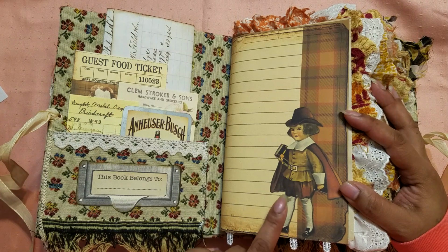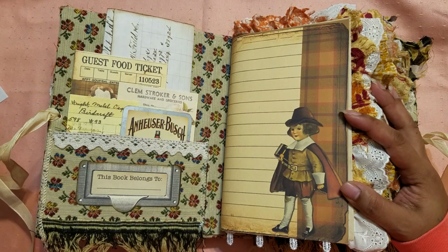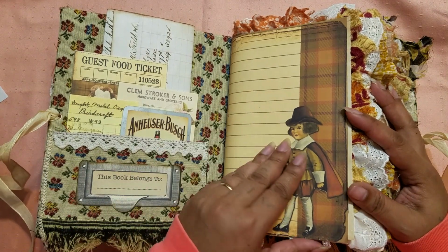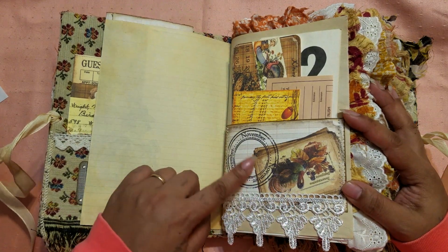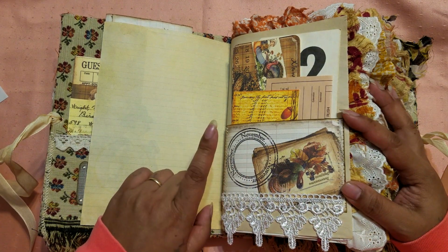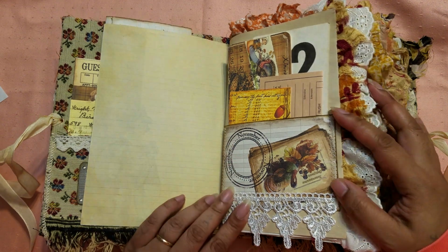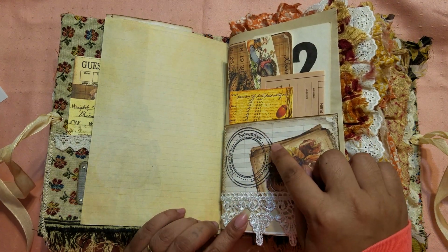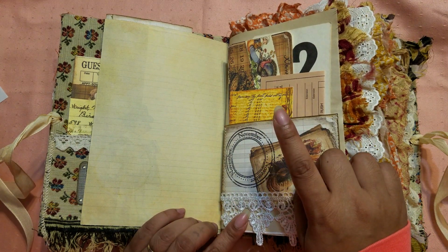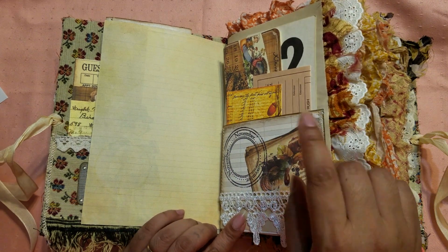So here is the little boy. Look at his little socks, or they're probably tights actually, that go all the way up, I'm sure. The little cape, the hat, oh my gosh, he is so adorable. And then lines here that you can definitely journal on. Here I had some trim there. This, I believe, is a journaling card. Yeah, because it's this shape.